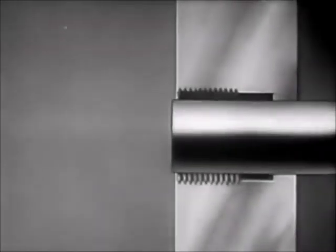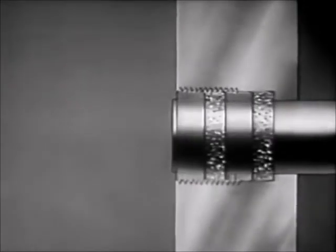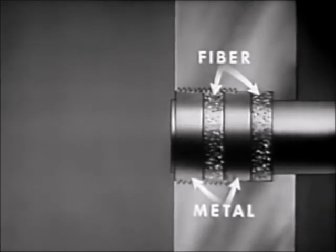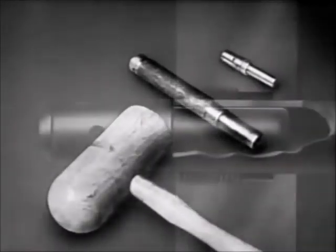Now let's see how to make a packed joint. Standard Navy stuffing boxes are packed with 4 rings, 2 rings of fiber, which swell in water to make a tight joint, and 2 rings of soft metal, caulked into the stuffing box threads to hold the fiber rings in place. Tools for a packing job are a loading pin, a caulking tool, and a wooden mallet.